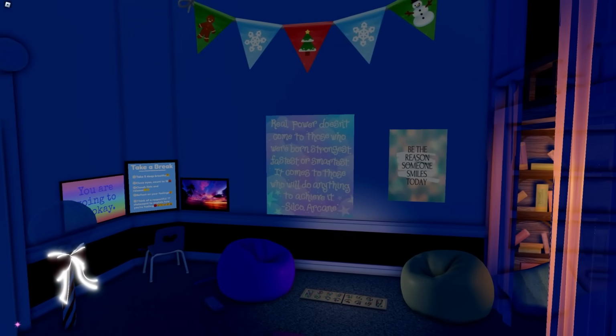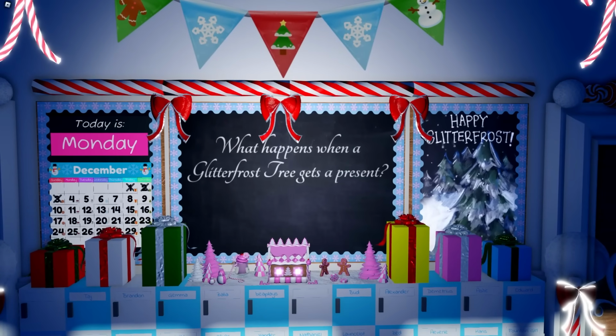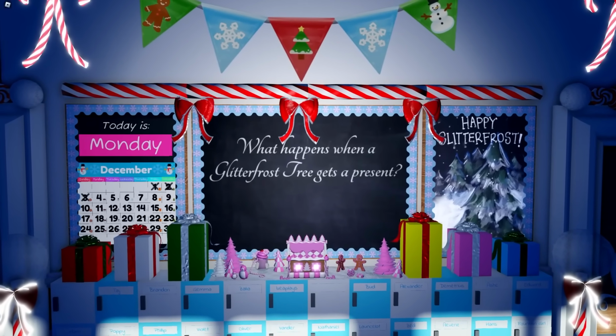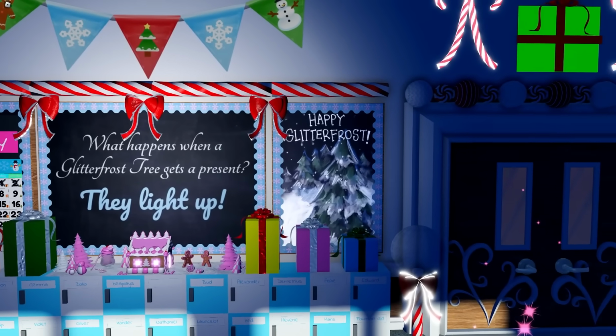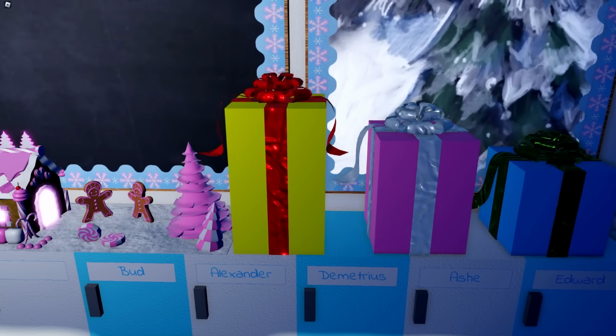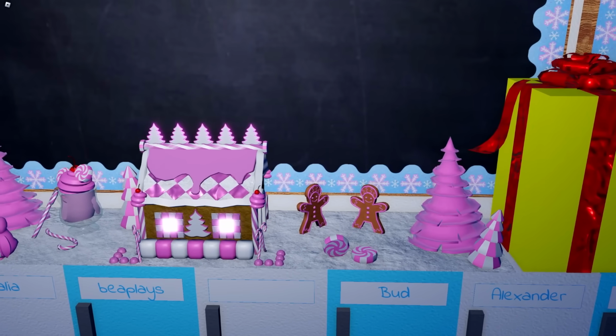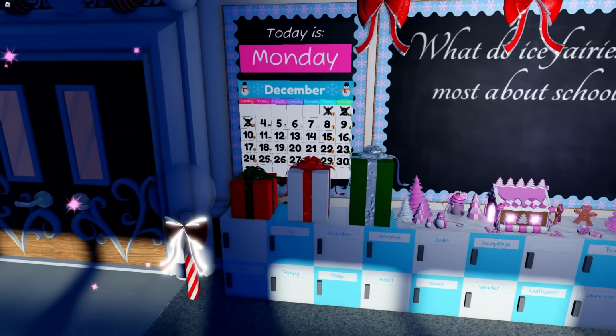We have these beautiful signs that are all back up over here. We have these dad jokes back up in the middle again. What happens when a Glitterfrost tree gets a present? And then the answer pops up, they light up as you can see. Happy Glitterfrost. We have all these ornaments. Look, there's these beautiful little present boxes and little scenes of gingerbread men and houses and stuff, you guys. So cute. And some more presents.